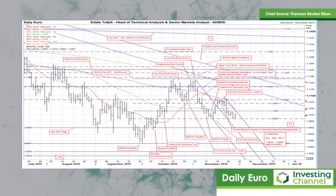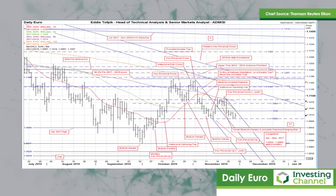Topside, keep an eye on the medium moving average, currently 110.70. It has been effective resistance in late November.